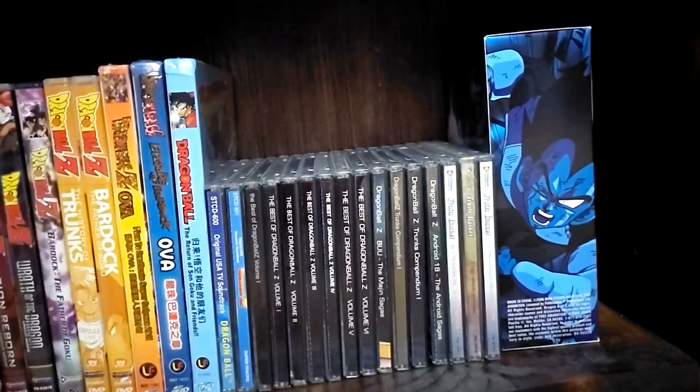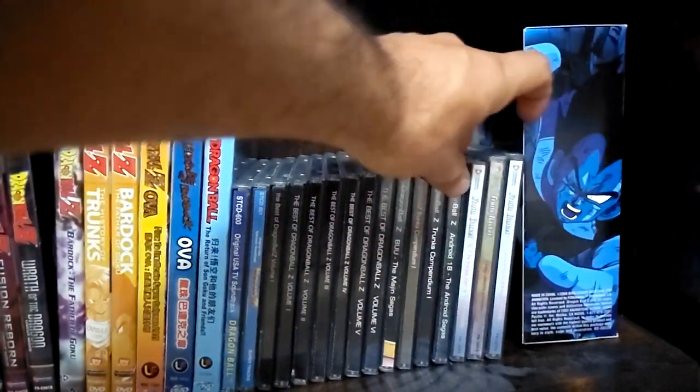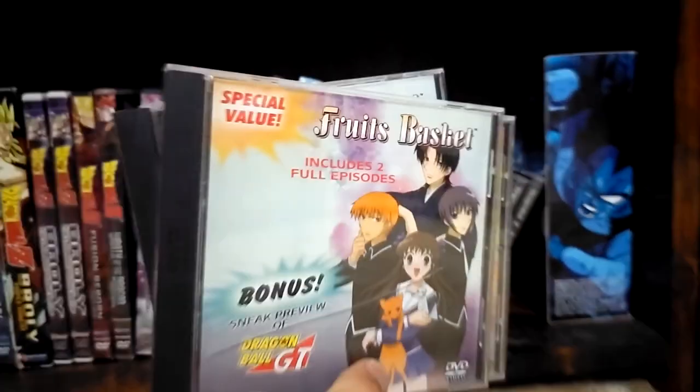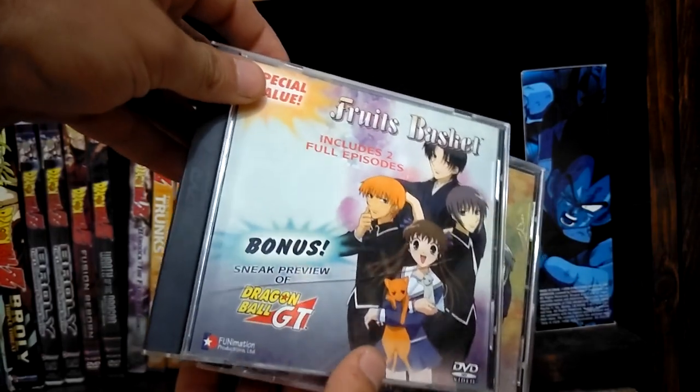Then I have these super weird, obscure Dragon Ball releases from the fruit baskets that just contain trailers of said episodes. I will get them out. And these are all the same. They just have different text and everything. So I just got all three versions. It includes a sneak peek of Dragon Ball GT.